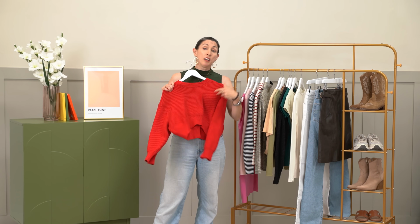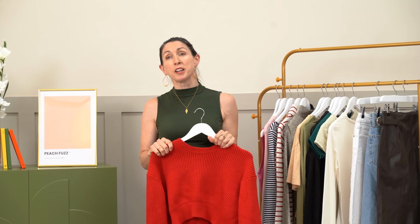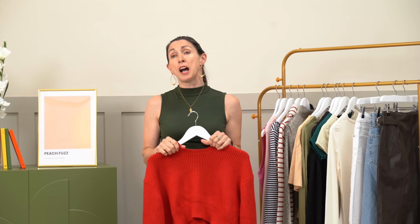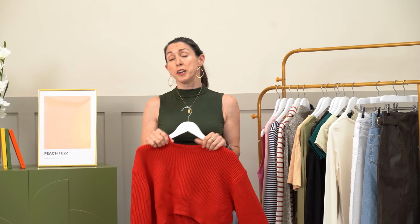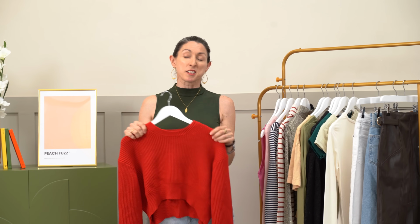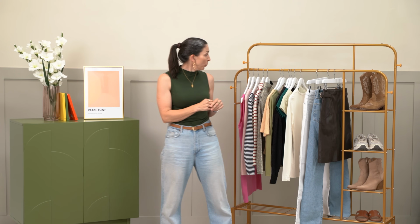Another chunky jumper, love the crop length of it, but the red tone is not quite my color, and I'll talk a little bit more about how you can use color to help you identify whether something's good or bad in your wardrobe in a little while. But again, it's not in a color palette that's useful for me, doesn't make me feel amazing, so it's gone. Right, what else have we got?